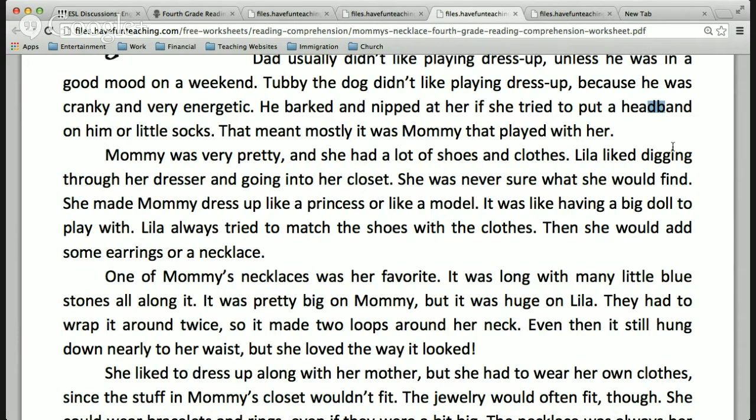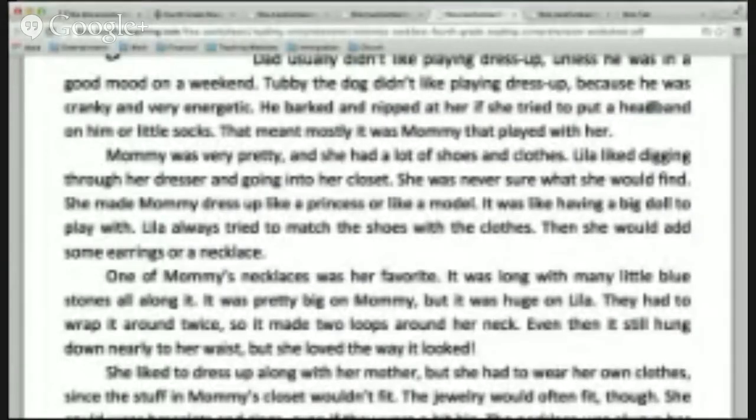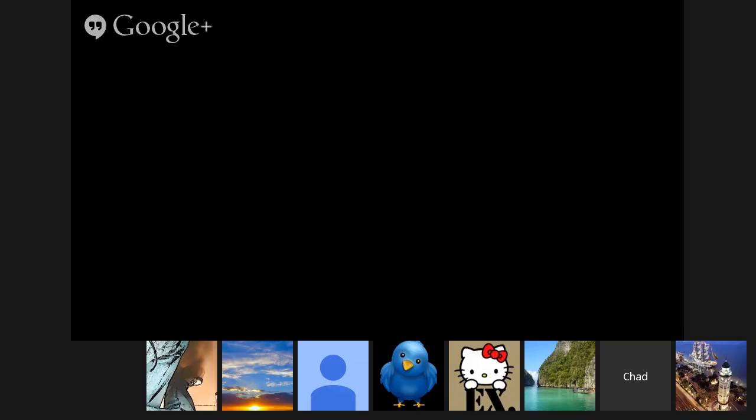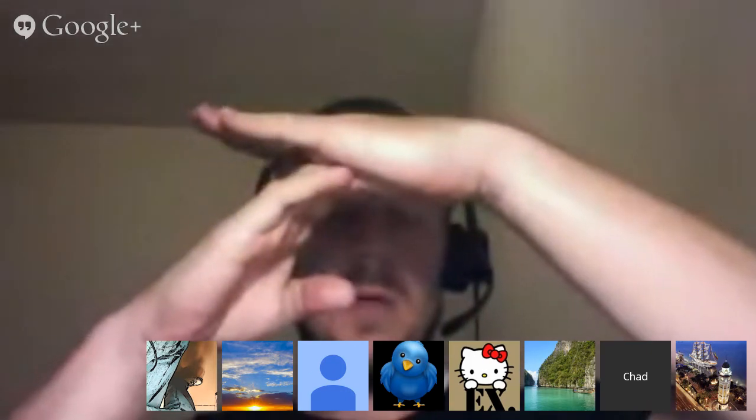Headband. Okay, so the tongue will go up to the top of your mouth and it will stop. Headband. There you go. Good. One more time. Headband. Let me have you try just that sound. You're using your vocal cords, and your tongue stops at the top. So it's head. Do you hear that?